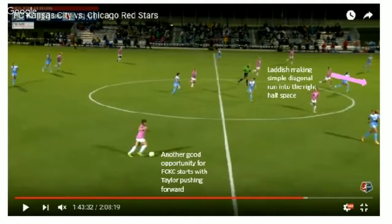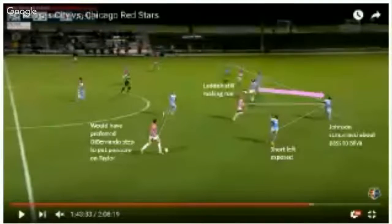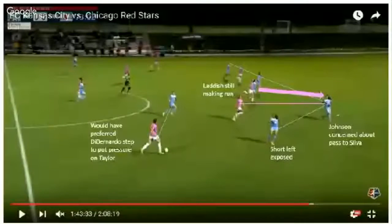So, going forward, here's another play. Again, it isn't that great of movement off the ball for FCKC. Really, I've got an arrow on the far side. Mandy Laddish is the only one making an aggressive run diagonally across the field. She's being marked by Colaprico there at the bottom of that diamond for Chicago. Again, Taylor's just dribbling forward. DiBernardo has tucked in too far, so she can't put pressure, which means Short steps forward. When Short steps forward, that leaves Silva available.